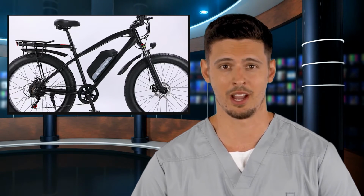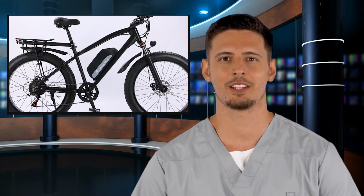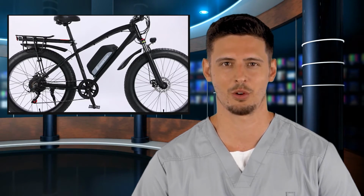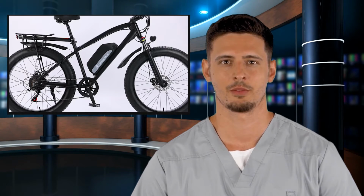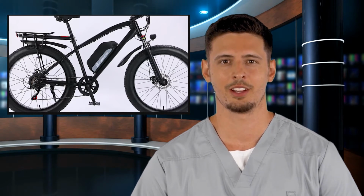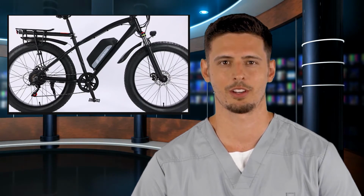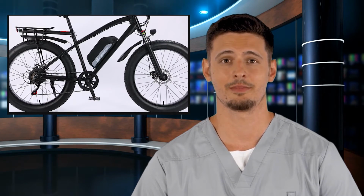Removable lithium-ion battery. 48V/16Ah lithium battery, it can travel 25-40 miles per full charge. Removable battery, convenient to take home or recharge in the office. The battery has a USB port, which can charge the phone while riding.